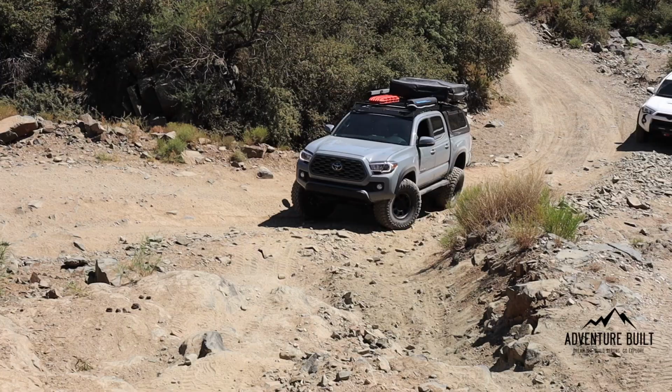Trev crawled right up that with no issues at all, and excellent spotting, if I do say so myself. That's the contributing factor to a successful team, good spotting. Thank you.